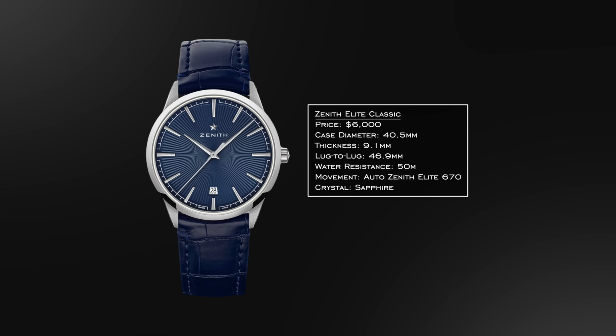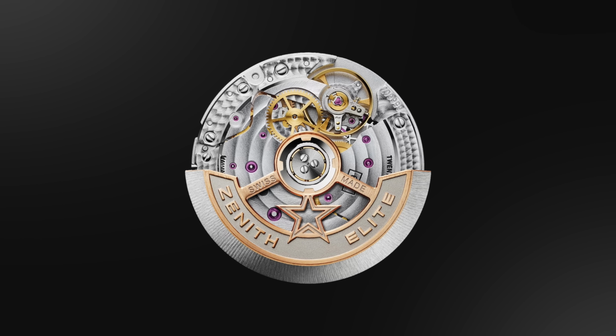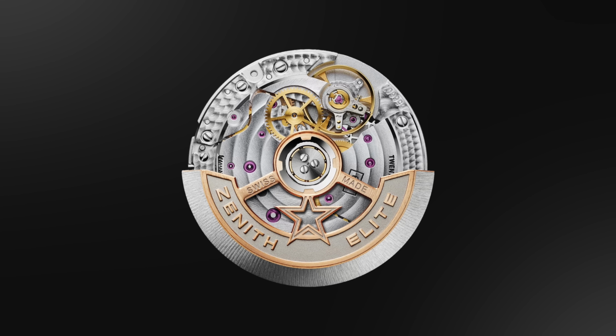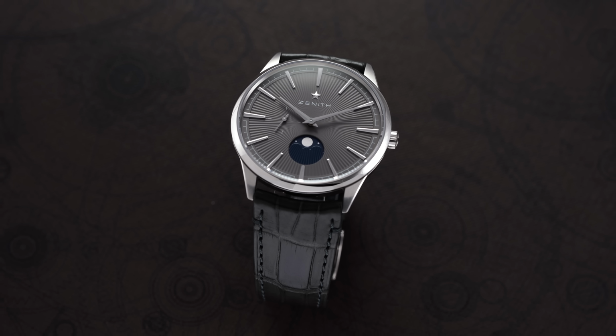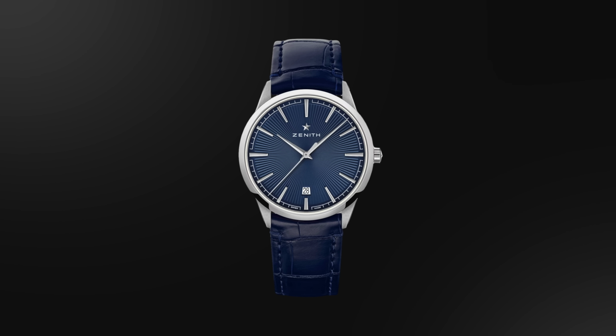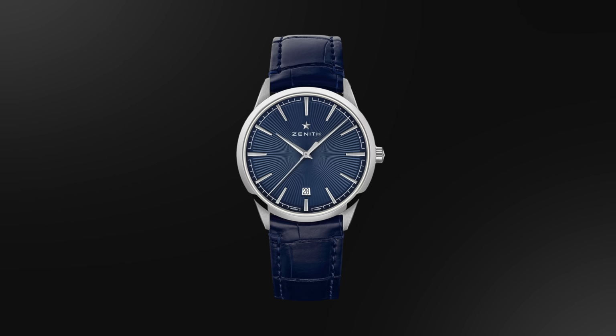The Elite family of calibers really started to ascend in the 1990s, being more of their ultra thin 3-hand calibers seen in models like these refined pieces that you have here. You also have the moon phase options that are going to be slightly more. These come with this rib finish dial, very straightforward 3-hand, and again, just one of these no nonsense dress watches that I think looks very nice.